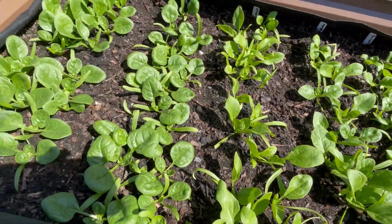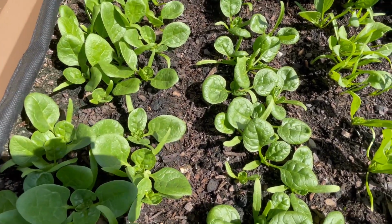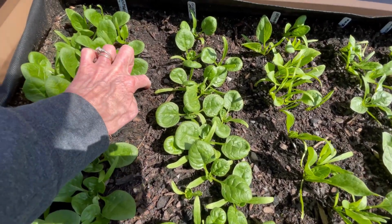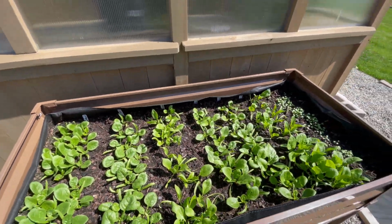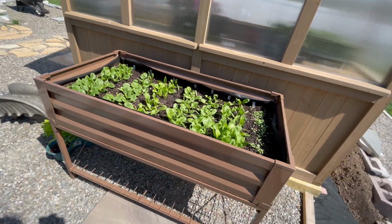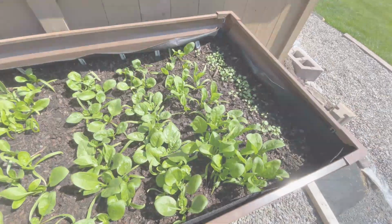In between, I planted some radish seeds that should be coming up in here very soon. One actually heaved out. They should be coming up soon, so we'll have radishes growing in here too. I really love this bed. These little baby spinach leaves are perfect.